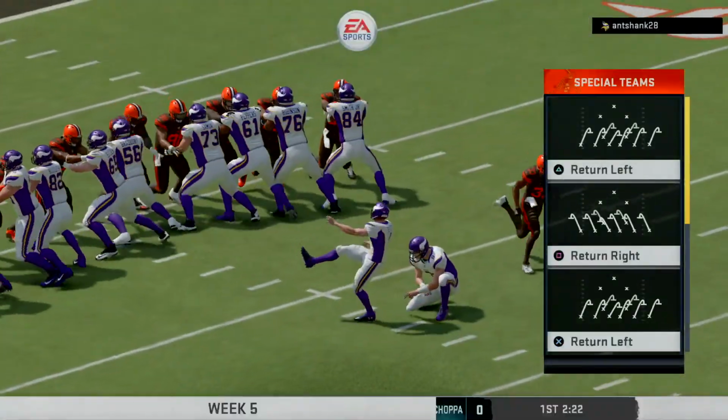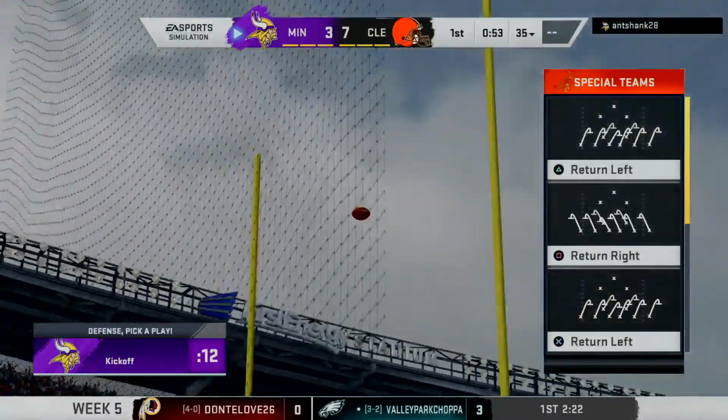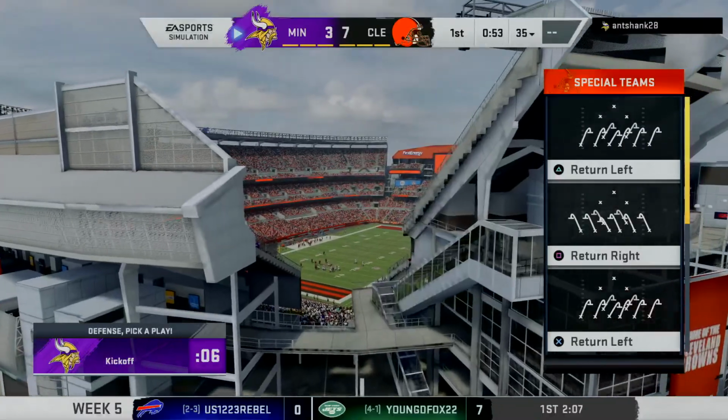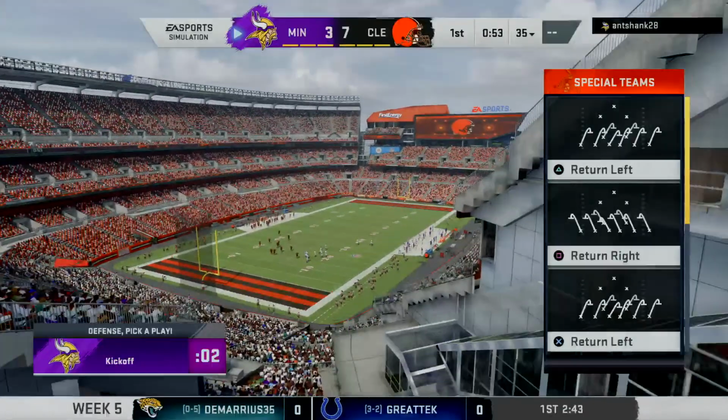So, yes, it's only 3, but at least they're able to answer back after giving up the touchdown to start the game. Yeah, I like the observation there because getting better about things matters, because if you don't score, you potentially have opened the door for them to score again, and then you're down 14.